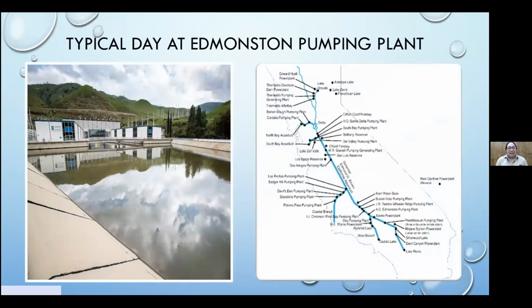So now let me go ahead and take you on this journey to see what a typical day is like for me as a HEP operator apprentice working at the Edmonston pumping plant. As you can see, this is a picture of Edmonston.